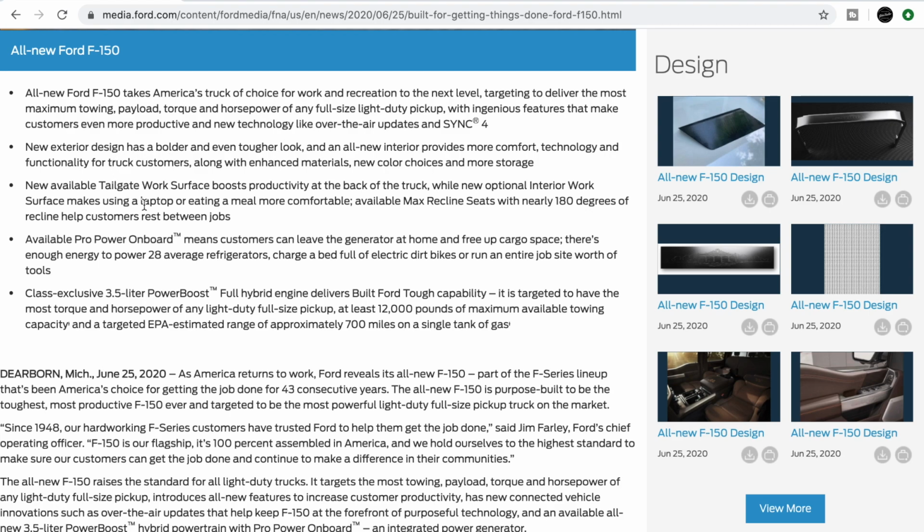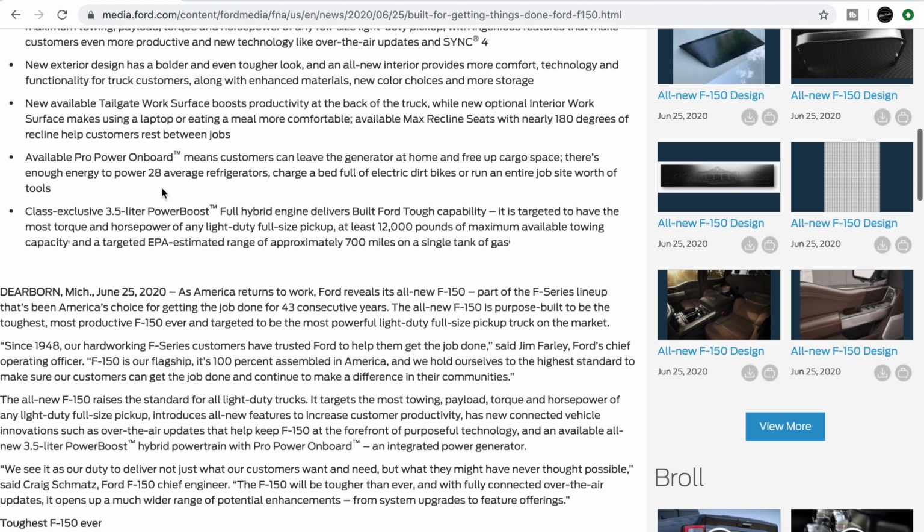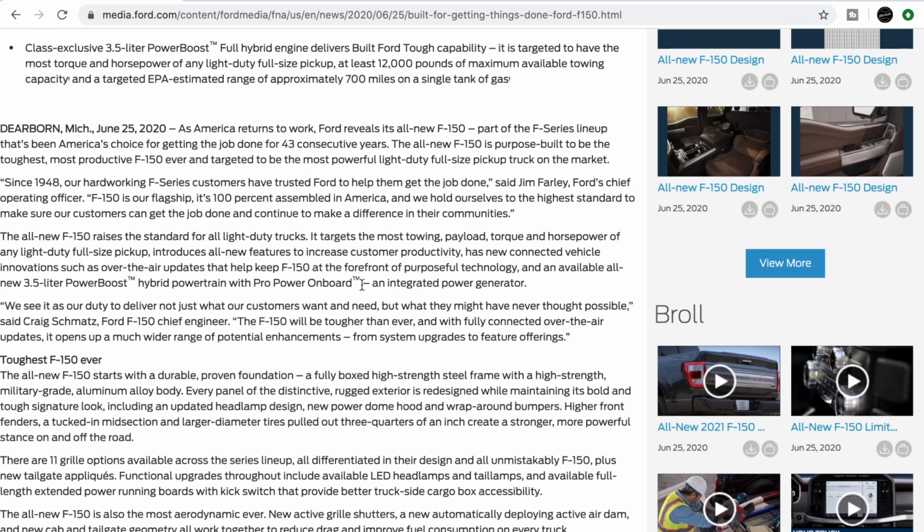F-150. It is going to have a hybrid engine. It's got this available Power Pro on board, okay? So a tailgate work surface. So you've got a tailgate work surface, which is interesting. You've got available Power Pro on board, which is essentially like enough power. It's a hybrid system. It's got enough power to power 28 average refrigerators to charge a bed full. So in the back of this, you can plug up a bunch of stuff and you can run your things that take power.